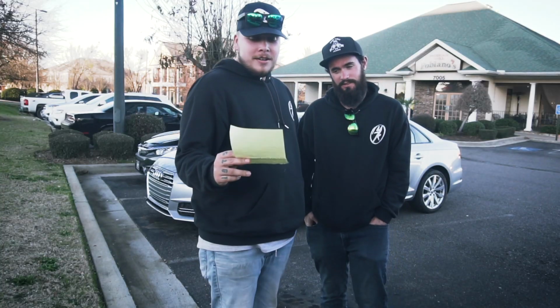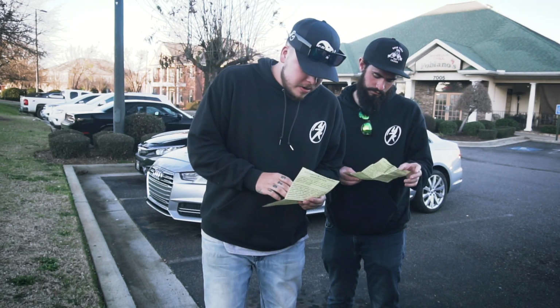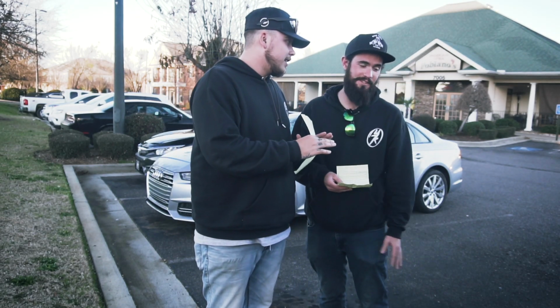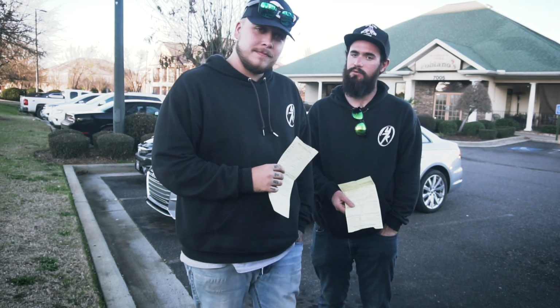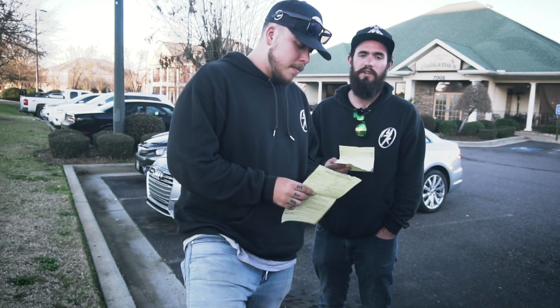All right. We got some really hefty tickets right here. I'm not going to tell you how much it cost. I don't think we should talk about how much it cost. We literally called right when we got in the truck, and I was thinking like $20. No, it ain't no $20. We're a little sour about it right now.